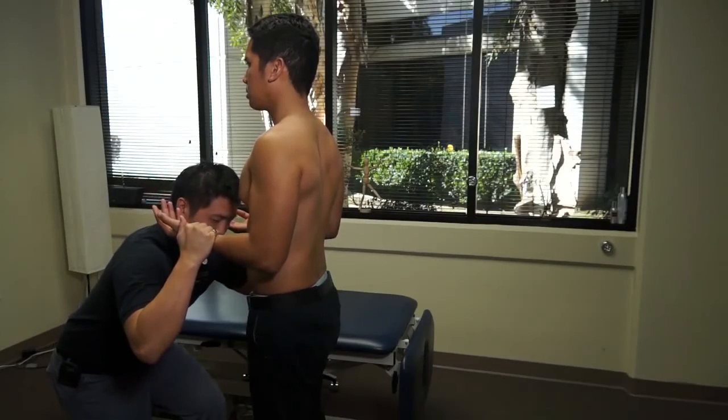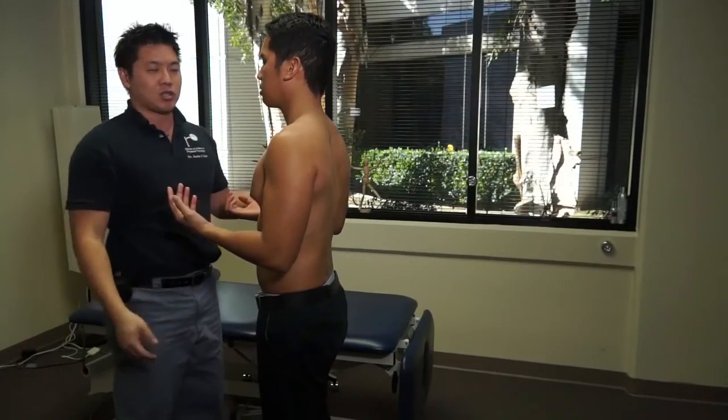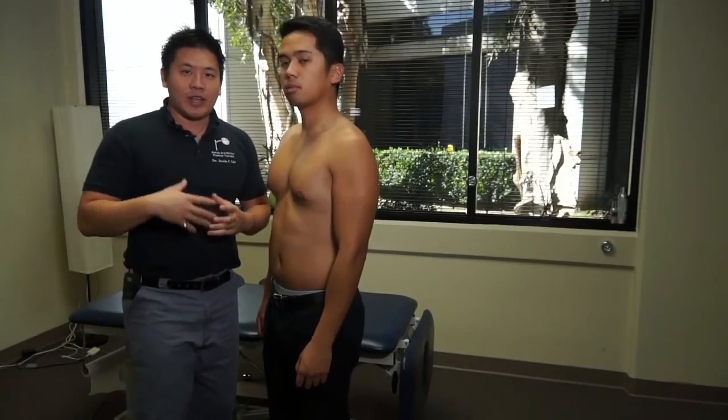So right there, hold right here, don't let me move you. And you can see now I can provide a lot of strength. The interns will also show you through the elbow flexion test. So once again, we want to invite you to try the new posture.